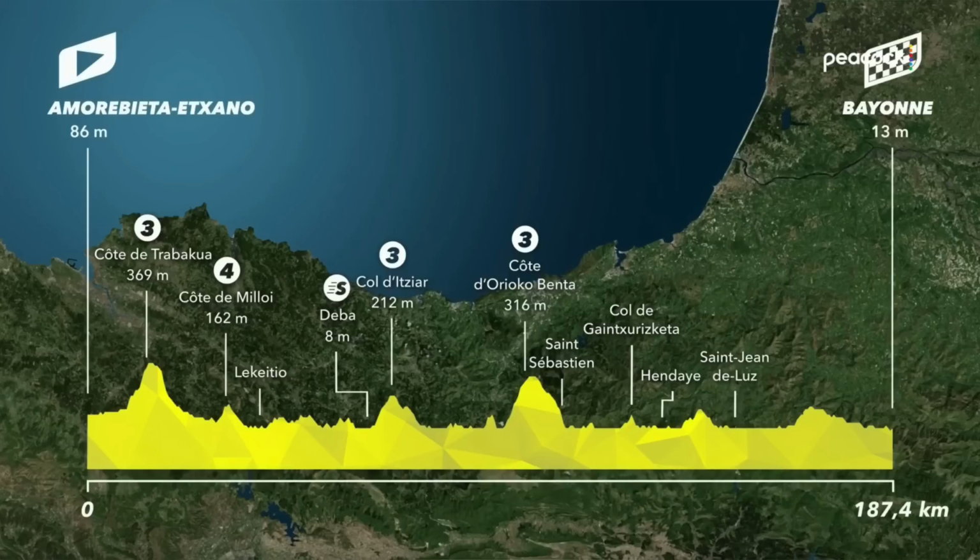And the next 2 stages, well, they got a couple climbs in there, but Nielsen Paulus looks like he's on form, so he might be able to keep that jersey later into this first week of the Tour de France.